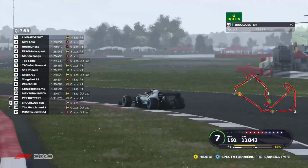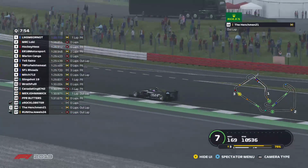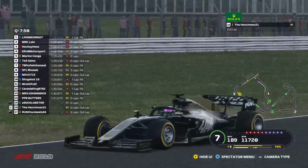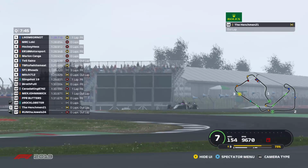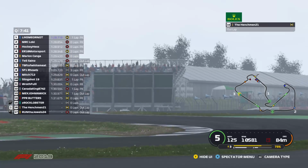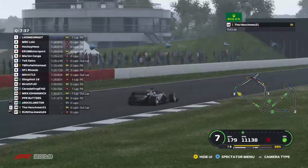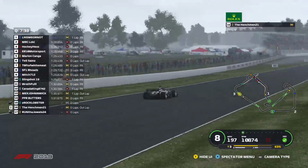Rock Lobster invalidated his lap. He's still following Henchman. Henchman hasn't invalidated his, running his car all the way to the curb as he goes around this track. Through Maggots and Becketts he goes. Real nice low-level shot that they have here that Codemasters has provided us. See where this is going to line him up.